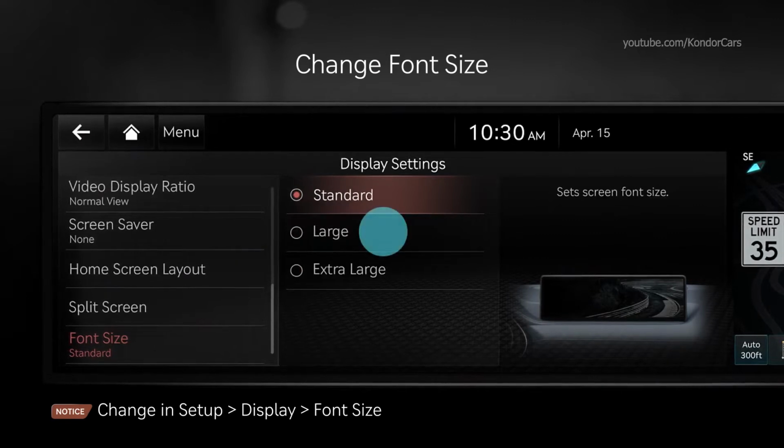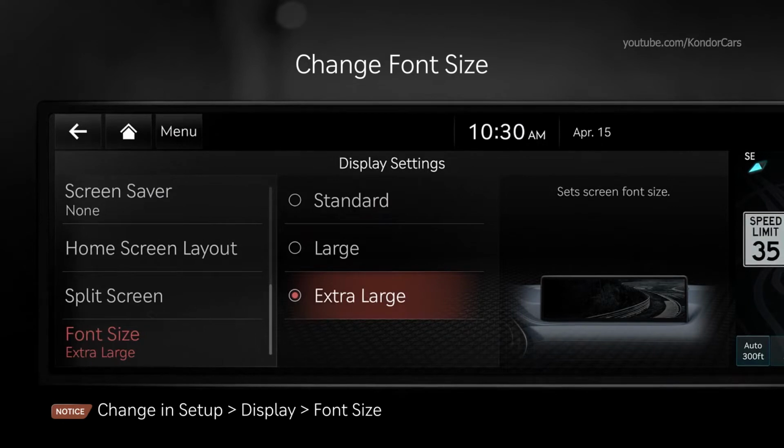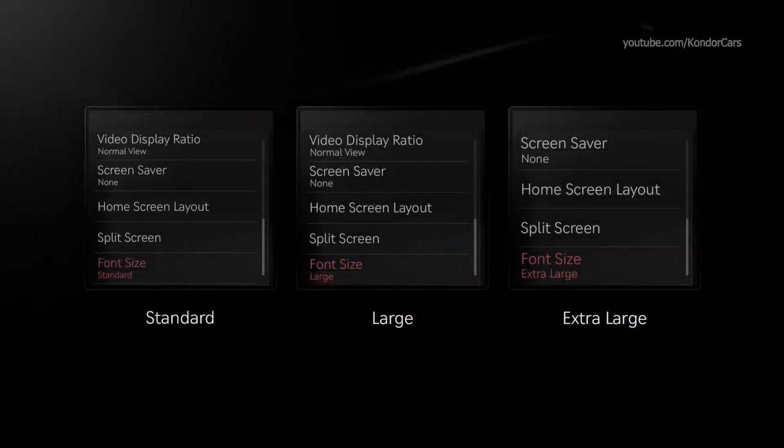Standard, large, and extra large size fonts are available.